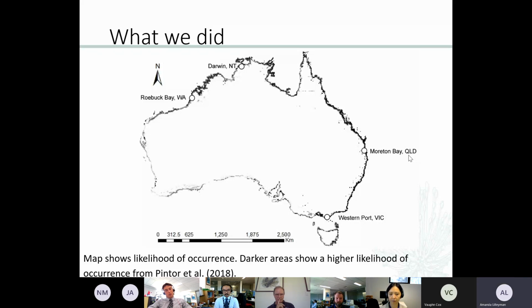So these are highly important areas for the bird, and we wanted to learn about how these birds are existing within those regional harbours. Now on this map, what you can see is a shading, a gradient of colours. And this is a species distribution modelled map which shows the likelihood of occurrence. And what we see is that the occurrence of the Far Eastern Curlew is from the northwest of Australia through the northern coastline and then the eastern seaboard across the east coast.